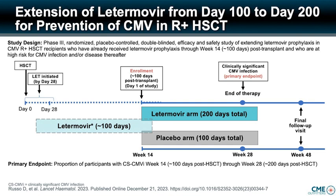Sure. So this was a randomized multicenter study that looked at patients who are at high risk for CMV infection or disease, and they randomized them before the day 100 mark to receive another additional 100 days, so out to day 200, or to stop and get a placebo for those extra 100 days of letermovir prophylaxis.